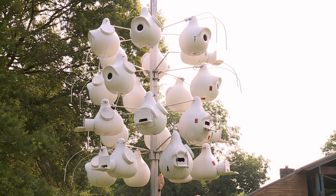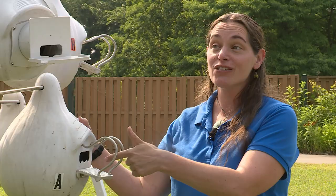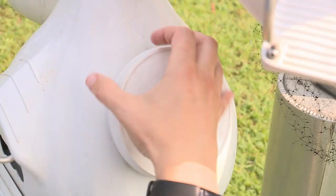Okay, so the first thing is when we're checking the gourds, never look in the hole. If there's still a bird in there, it's coming out right at your eye. So we've got nice access on the side, and so we're just going to open this side up. And sure enough, we've got something in there.